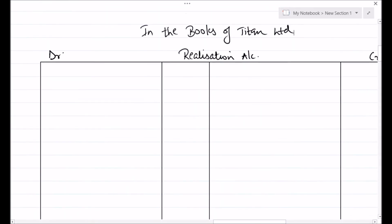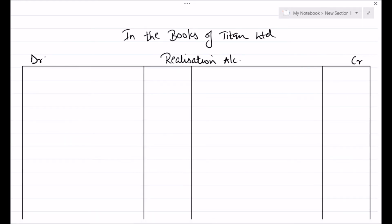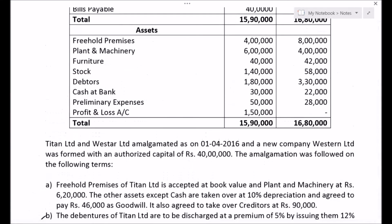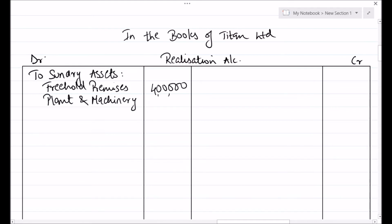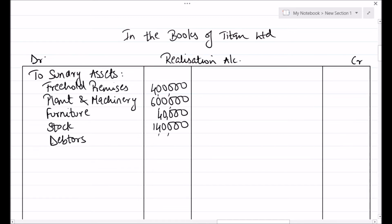Now starting from the beginning, step 1 will be to transfer all assets and liabilities to the realization account. So realization account debit side to sundry assets. Now we will be looking at the balance sheet and taking all the book values. So starting from the first one, there is freehold premises, that is 4 lakhs. Plant and machinery is 6 lakhs. Furniture 40,000. Stock 1,40,000. Debtors is 1,80,000.